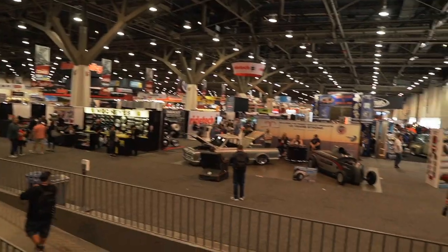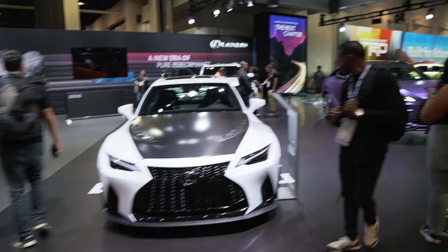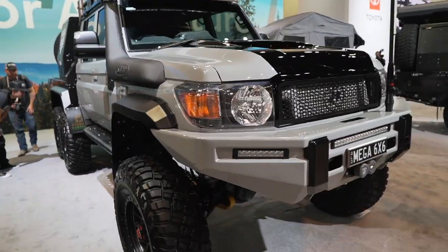Again, a lot to take in, guys. This is the Central Hall, massive place. Here over at the Lexus booth, we got all the new stuff on display. Really nice. This is insane. Land Cruiser 6x6.